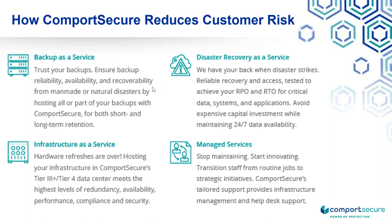These four pillars form Comport Secure, and the two we're most focused on today are backup and DR as a service. Backup and DR as a service allow organizations to implement cost-effective backup and replication to ensure that data is stored outside of your network and available not only when you need it, but how you need it. So maybe you have workers that work from home, especially right now, with most of the workforce still being work from home and networking and everything being much different than it looked 12 months ago.